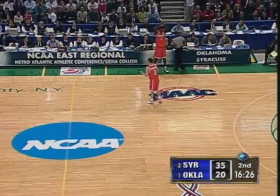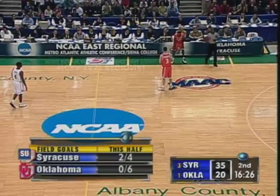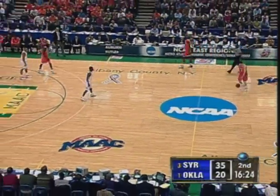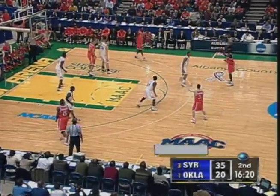And Oklahoma has gone close to 4 minutes without a point. They're 0-for-7 in the second half. Syracuse led at halftime, 30-20, 35-20 now.